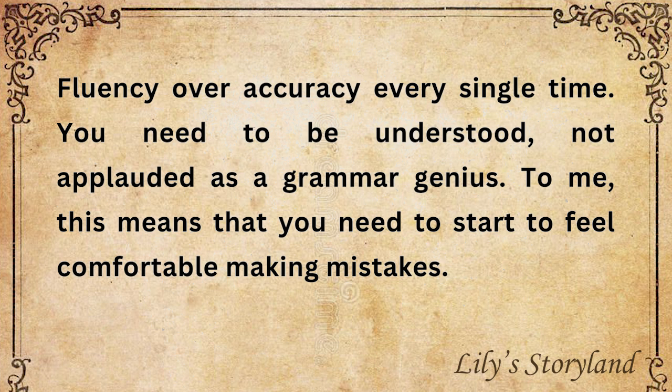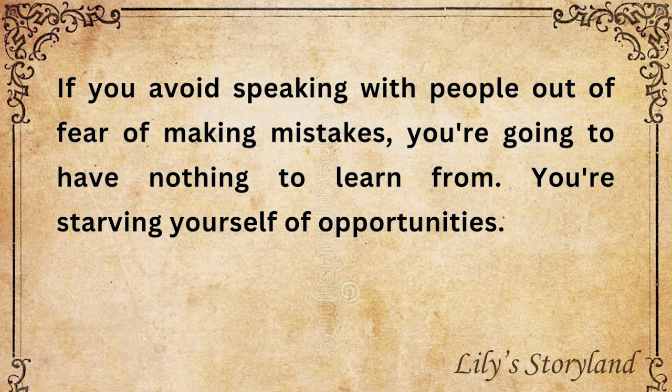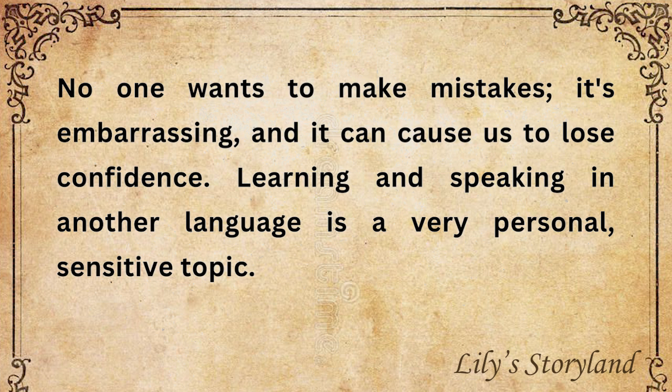To me, this means that you need to start to feel comfortable making mistakes. If you avoid speaking with people out of fear of making mistakes, you're going to have nothing to learn from. You're starving yourself of opportunities. No one wants to make mistakes. It's embarrassing, and it can cause us to lose confidence.